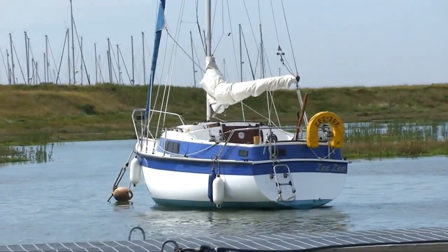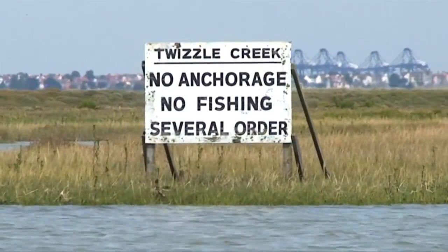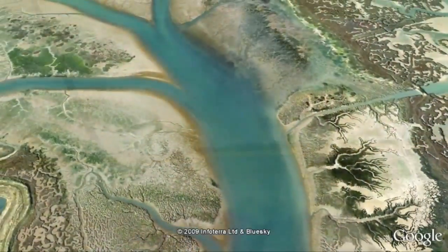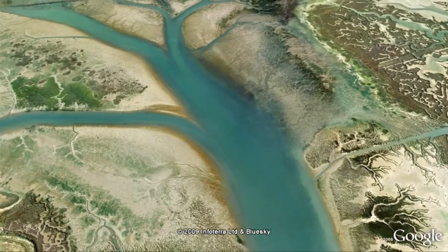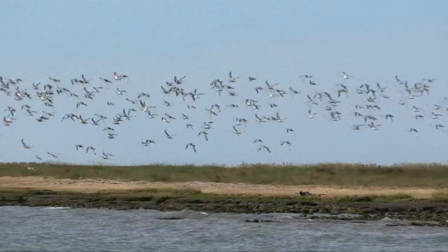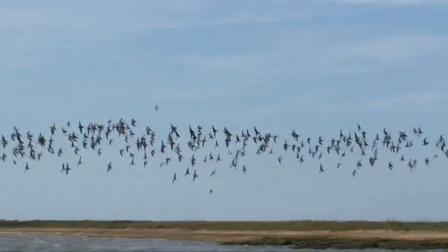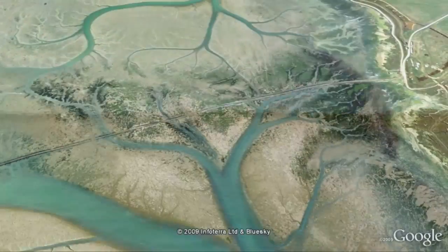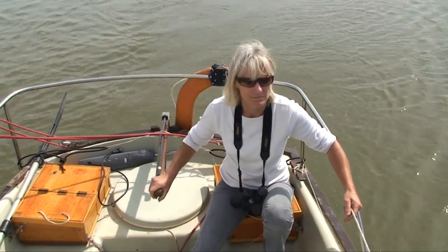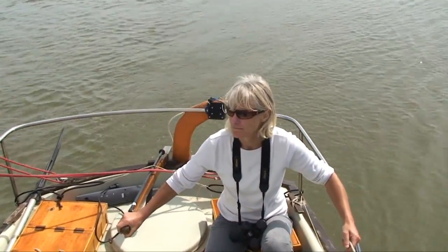Then it's into Twizzle Creek, where the channels are marked by withies. The creek eventually opens out into Horsey Mere, and in these parts a mere is a large body of water that's extremely shallow for its width. At high tide it is a pretty impressive expanse of water, but you still have to follow the invisible channels. Sometimes working out which side of them you're supposed to go isn't easy.